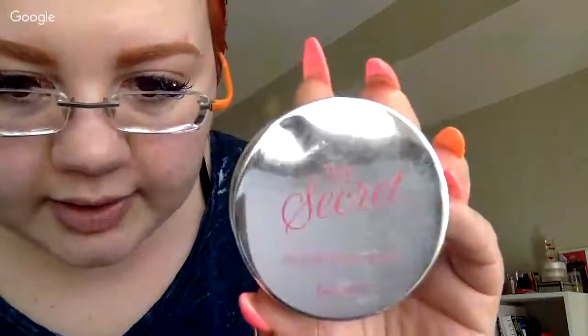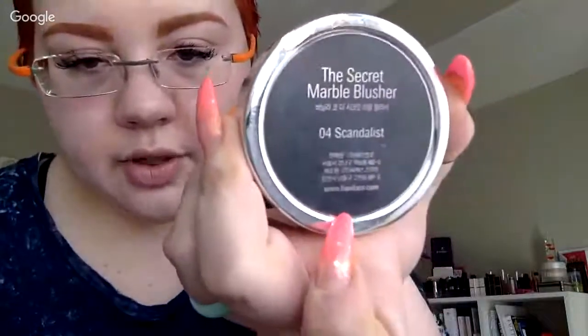Now, in terms of highlighters that are very, very brightening for pale skin, one of them is my all-time favorite, from Vanilla Co. I believe this is a Korean brand. Yeah, it's a Korean brand. It's the Secret Marble Blusher. Let's see. And there you go, 04 Scandalist, the shade.